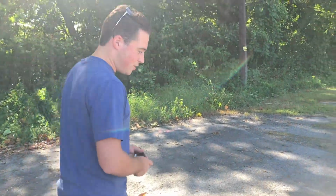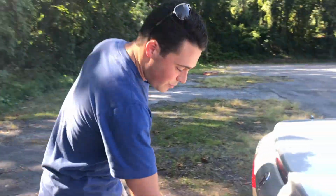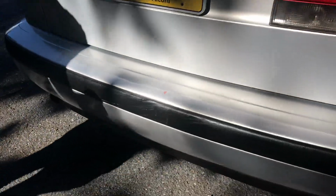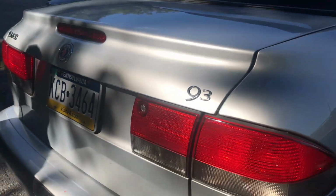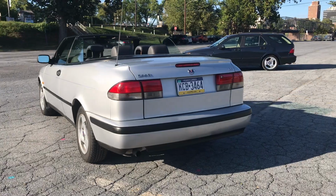I did do a little bit of touch up here on the bumper. These bumpers are hard to come by, so I did that a little while ago, but the material that I used doesn't expand and contract at the same rate as the plastic. So someday that'll have to be removed and we'll get a new bumper on and painted.